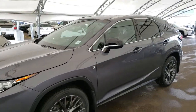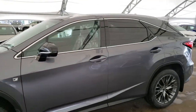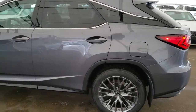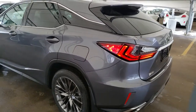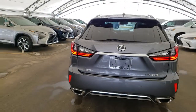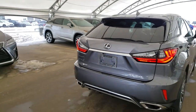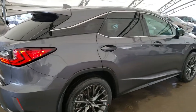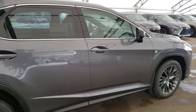Here we have a brand new unit. This is a 2019 Lexus RX350 F Sport Series 3 in the Nebula Gray Pearl finish. All vehicles purchased at Lexus of Royal Oak come with an automatic enrollment into our Royal VIP Rewards program.